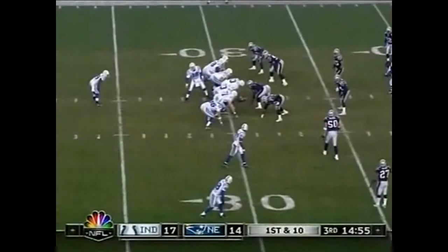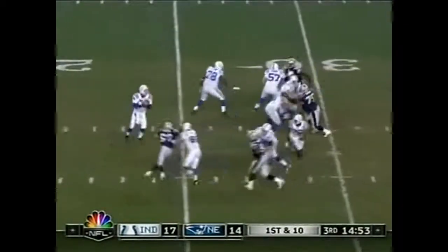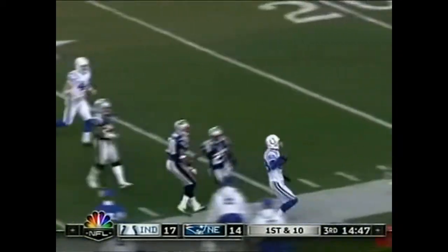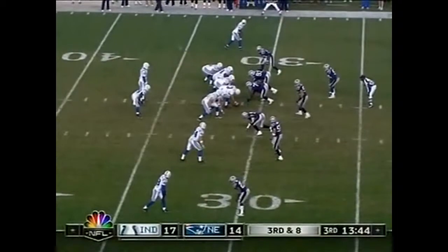Take it away. And I think the one that Brady pressed on was that deep post to Ben Watson when he had nothing there. Manning off play action. Throws. A strike to Harrison. And Marvin Harrison will dance out of bounds at the 33-yard line. And his best throw was that last one, that post to Reggie Wayne.